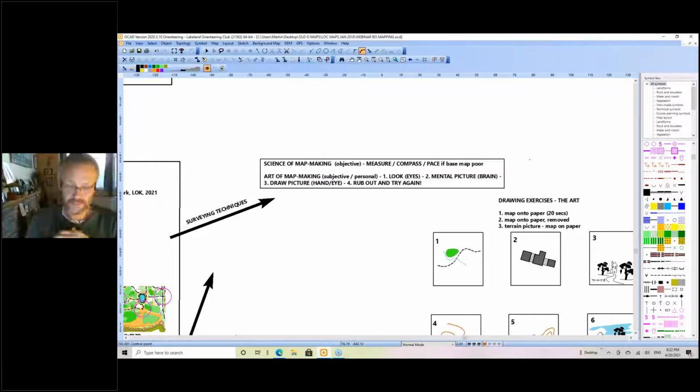And at some stage, there's no getting around it. You'll have to draw something using your hand, however you do it. And that's no different to drawing in a life class or drawing a vase of flowers. You have to look very carefully, form a picture in your brain, then your hand and your eye have to draw that picture on a piece of paper.